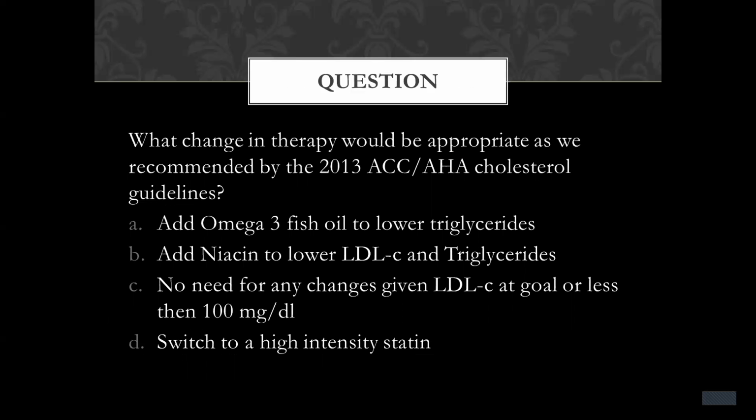So what change in therapy would be appropriate as recommended by the 2013 ACC-AHA cholesterol guidelines? Do we add omega-3 fish oil to lower the triglycerides? Do we add niacin to lower LDL cholesterol and triglycerides? No need for any changes given LDL cholesterol at goal, or less than 100 milligram per deciliter, or switch to a high-intensity statin.